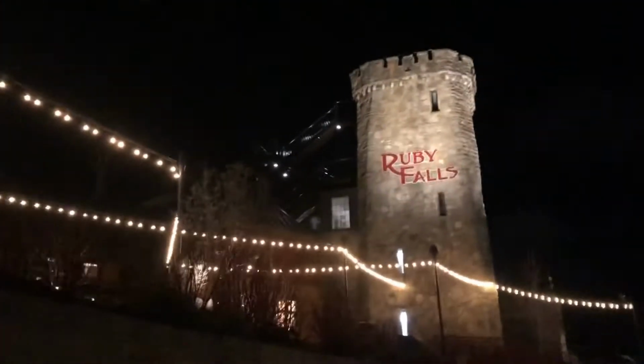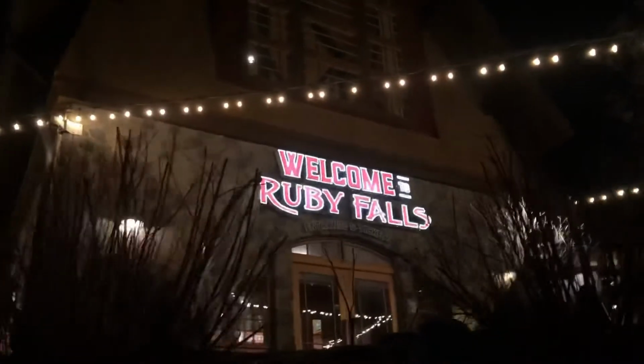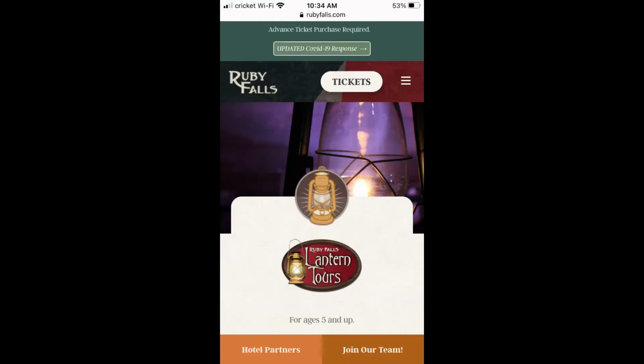On this adventure, we visited Rubyfalls in Chattanooga, Tennessee. Now, Johnny and I have never been to it. It's an underground waterfall, and we really wanted to see it. And we saw where you could take a lantern tour. So how romantic would that be? Well, I'm not sure it turned out to be romantic.